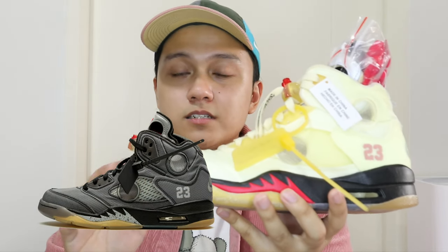And personally, I like this colorway better than the OG just because it pays homage to the original Fire Red 5. And the last sneaker that I will be selling is the Jordan 6 Travis Scott.